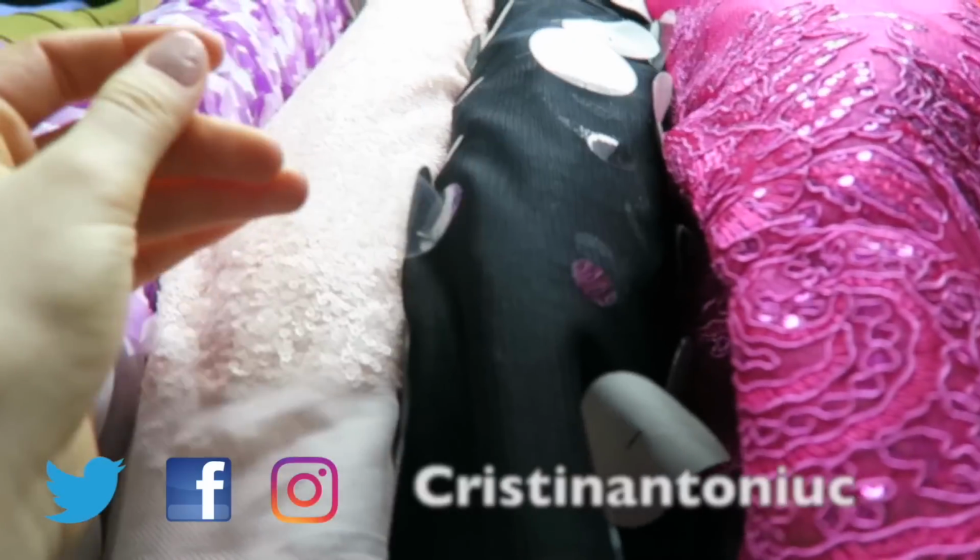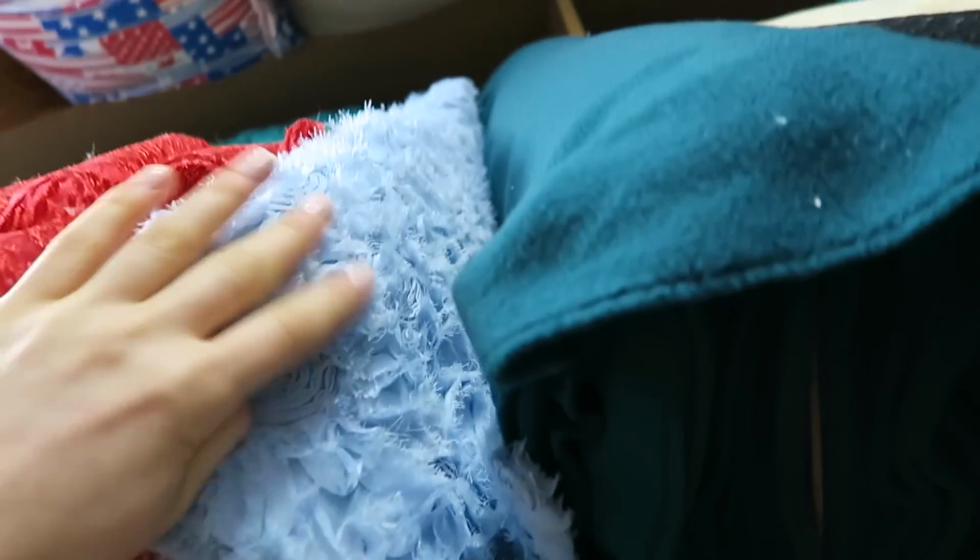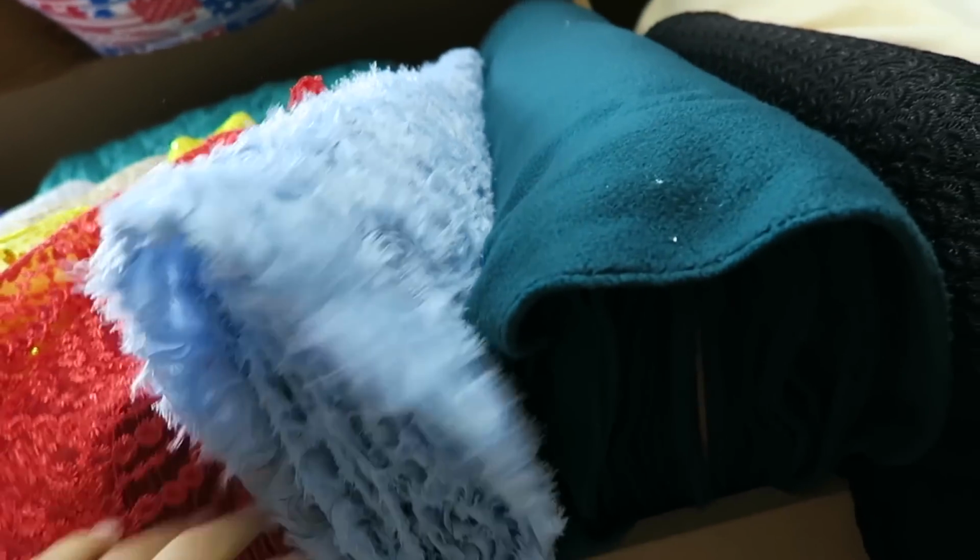And when I went into the shops, I didn't know what I was looking for, but I was hoping that I'd find something that speaks to me and grabs my attention. And that's the red fabric that I used to make my inspired Dior dress in my previous video. If you want to check it out, it will be linked in the down bar.